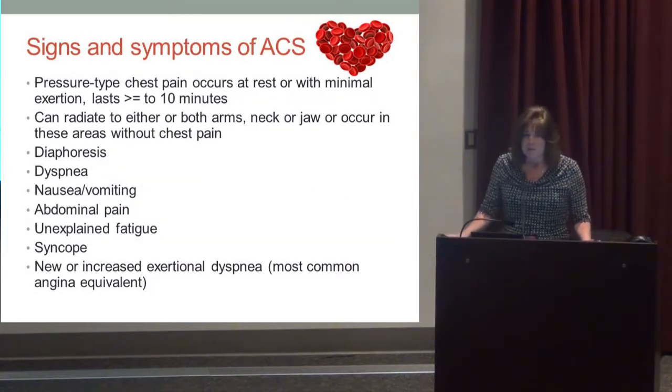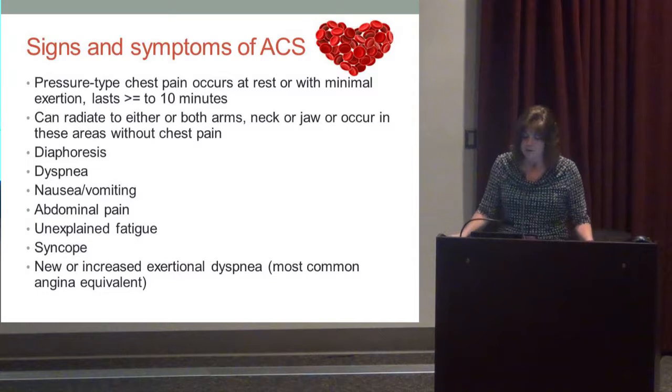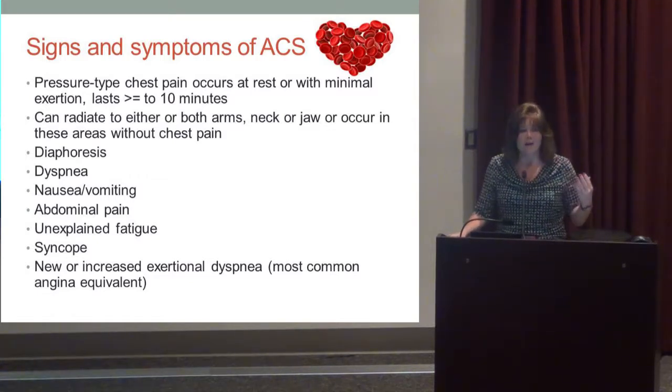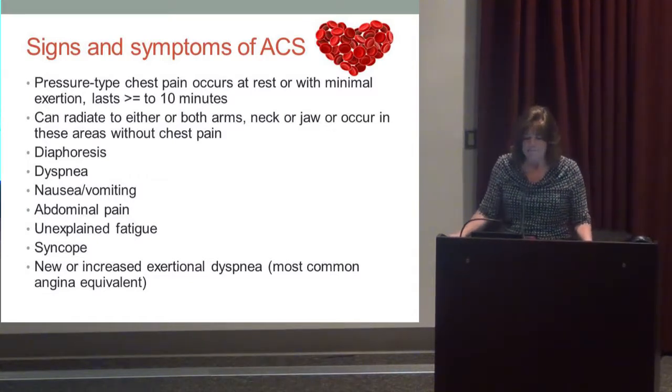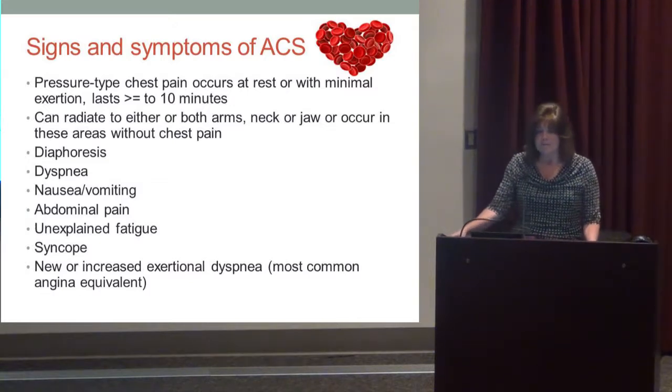Okay. Everyone's pretty familiar with the signs and symptoms of acute coronary syndrome, right? Pressure-type chest pain, it can occur at rest or with exertion. It usually is going to last greater than 10 minutes. So those patients have kind of fleeting pain, not so sure if that's cardiac or not. So when you're asking your patients, how long did this last? When did it start? Those are the kind of information you need to get from your patients, okay? And obviously your pain can radiate to your arms, your neck, your jaw. It can occur with or without radiation, but important to get that information.